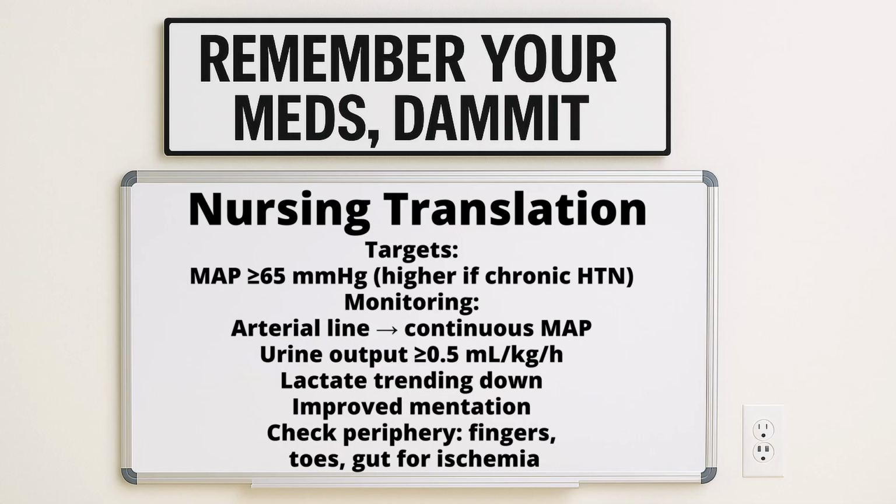So for the MAP, you're going to be wanting it greater than 65 unless it's an individualized thing for the patient. Chronic hypertension, some other issues. If the doc wants it a different way, they'll normally put an order in or at least tell you. So the big things that we're going to be monitoring, we're going to have an arterial line, hopefully. We're going to be having continuous MAP. We want a urine output goal of greater than 0.5 mLs per kilogram per hour. We want to trend down on our lactics. Obviously, if this is septic shock, we're going to be having hypotension along with it and more than likely having a decrease in mentation. So we want to see mentation improving while we're increasing and titrating this drug.